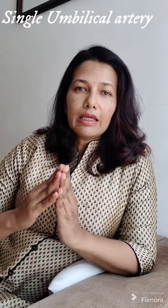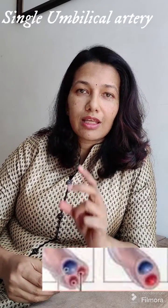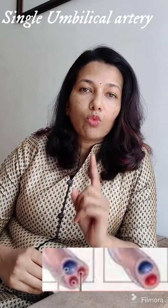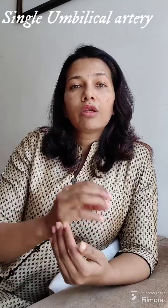Normally the umbilical cord of the fetus has 3 blood vessels. There are 2 arteries and 1 vein. In some cases, there is 1 artery and 1 vein in the umbilical cord of the baby. As we know, the umbilical cord is the structure which carries the blood from the placenta of the mother to the baby.